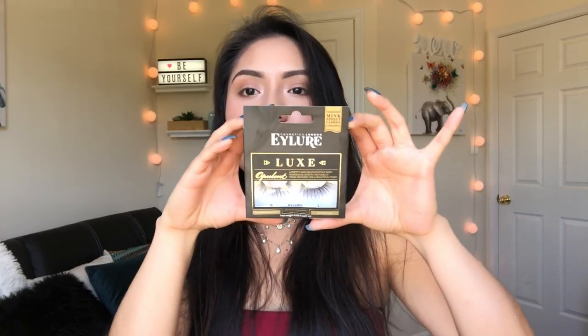They look so pretty. I buy from them all the time at Ulta and I get so many. But when I saw these, they look more on the natural side, I guess you can say. I don't know if you can agree with me. The glare, you can't really see it very well. I'm really sorry. But there you go.